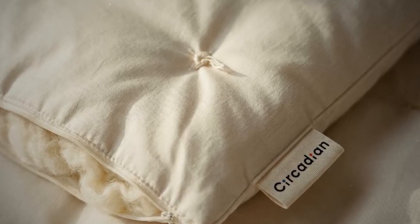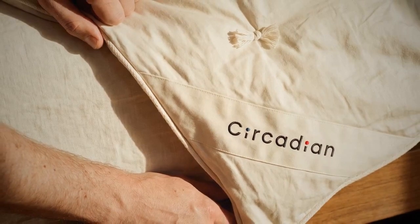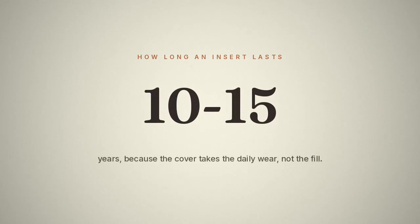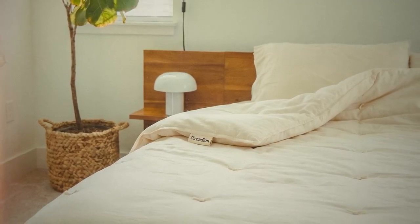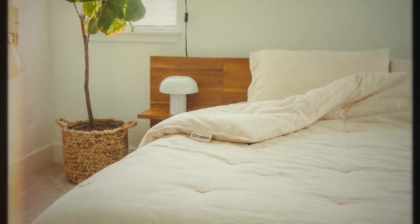Okay, say I go with an insert. How long does one last? Ours are built to last 10 to 15 years with a cover. The cover takes the everyday wear that would otherwise land on the fill in the shell. You launder the cover, and the insert underneath stays protected for years. That is the part I like.